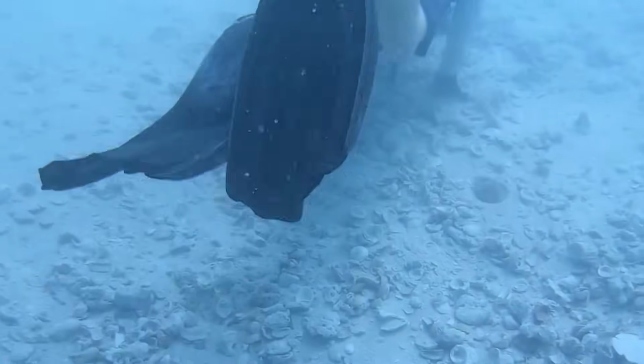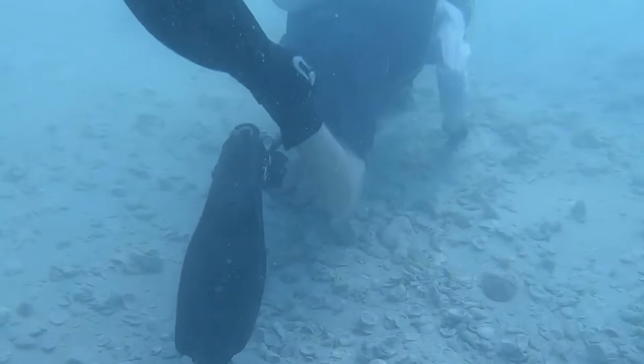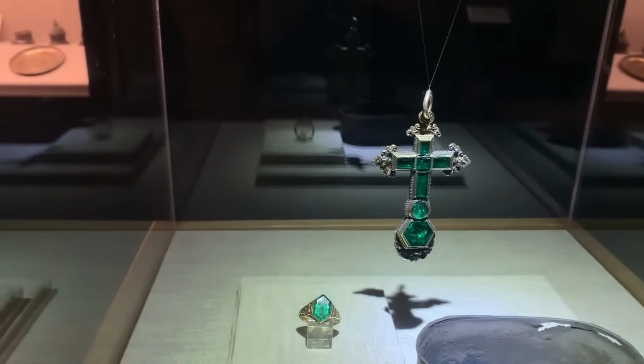Number 4, Nuestra Señora de Atocha. The Nuestra Señora de Atocha was a treasure ship that sank near the Florida Keys back in 1622. And what prize did it hold? The list is lengthy. It had gold, silver, tobacco, indigo, and gems aboard, worth a lot of money.